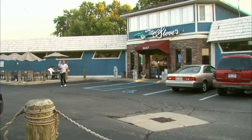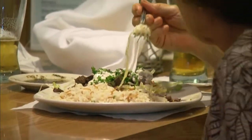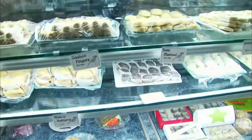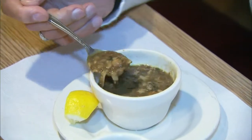Now, Steve's Back Room is another great example of the variety of restaurants that they have along the mile. They serve fine Mediterranean food and spirits here, but they also have this really great deli counter with things that are made right here on the premises. They've got tzatziki sauce, grape leaves, and look at this, jalapeno cilantro hummus. How delicious does that sound? Getting some of that to go. The reason that I come here all the time is because the food is fresh. And it's Arabic food. It's some of the best food in town, you were saying. Oh, yeah, it's the best food.